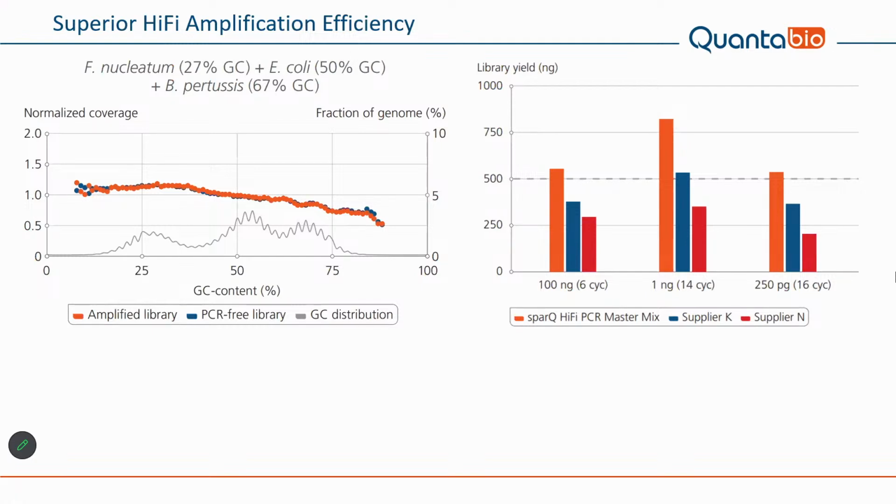Another key question that we often see is whether the hi-fi polymerase that is included with our library prep kits is introducing bias. This has been a key factor in library prep historically, but again, with our technologies and our hi-fi enzyme, we don't see that amplification bias. So here on the left, what we've done is we've taken a mixture of 3 bacterial species at different GC contents, and you can see that in the dark gray.